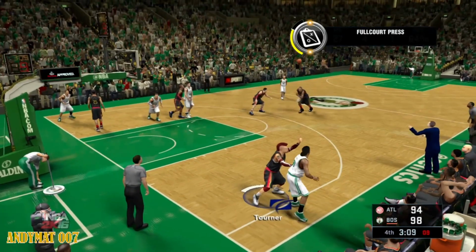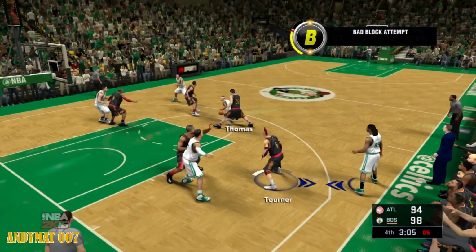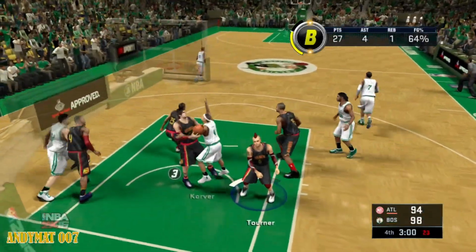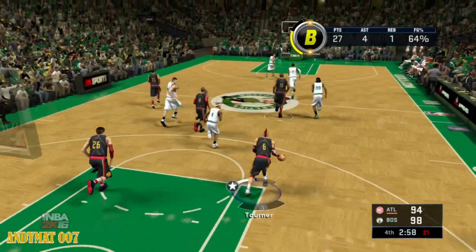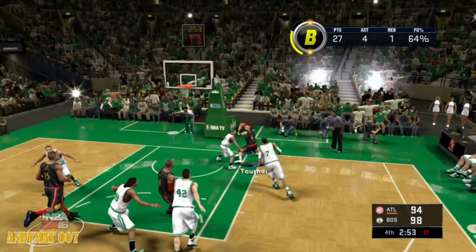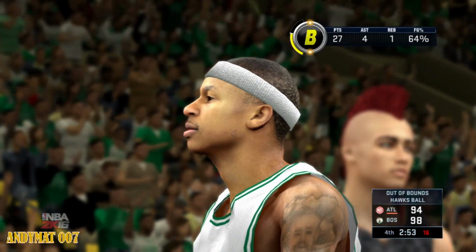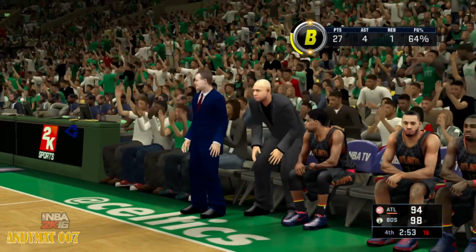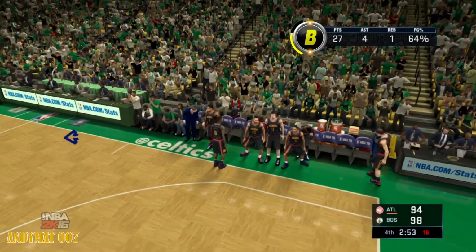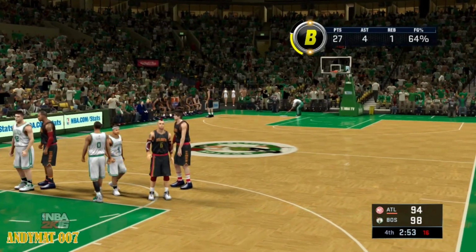Double team on Thomas. Crowder feeds it to Sullinger. Thomas guarded by Korver. 5 on the clock. Thomas, no luck. That's the kind of D you need when he's got the ball near the hoop. They were all over the Cobra. And as it goes out of bounds, Atlanta able to keep the ball here. Atlanta calls timeout. Nice game. Great performance by Isaiah Thomas. He's on fire. And they needed to put their heads together to figure out how to get the ball out of his hand.